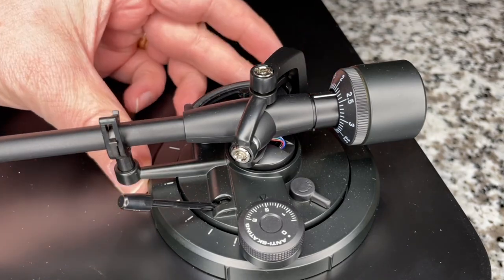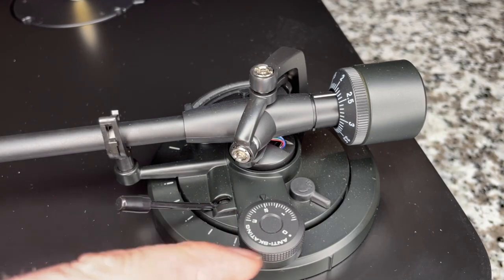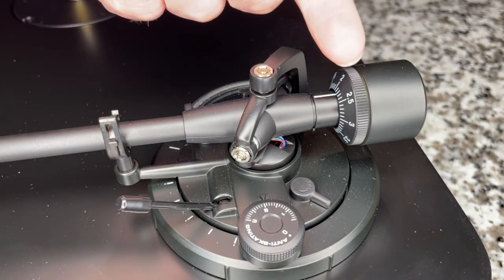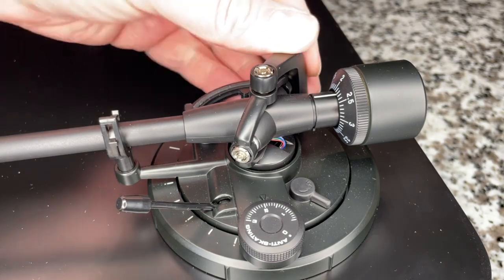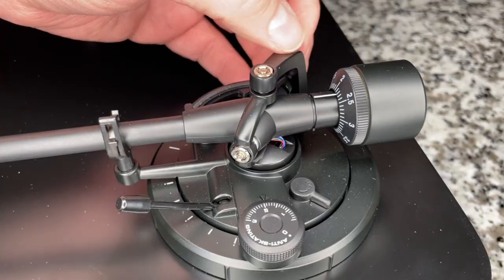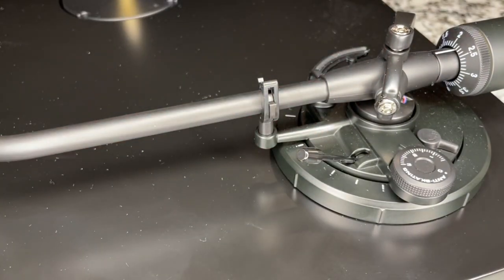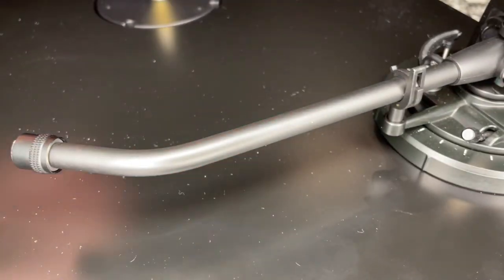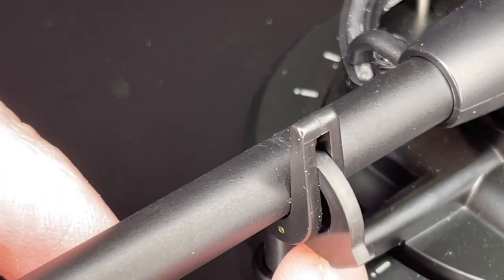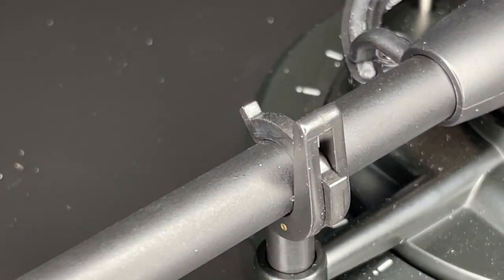The VTA adjustment dial is plastic, I believe, let's see here. Hard to tell. I think this knob is plastic. The counterbalance is metal. The counterbalance dial is plastic. The actual pivot here is metal. The tone arm lift is metal and a really good one. It's got, you know, good play, good control. The clip here is super cheap plastic. You know, you spent $800, you would think they would have a little bit fancier clip. It's tiny stuff like that, and that snaps off, and that could totally ruin your day.